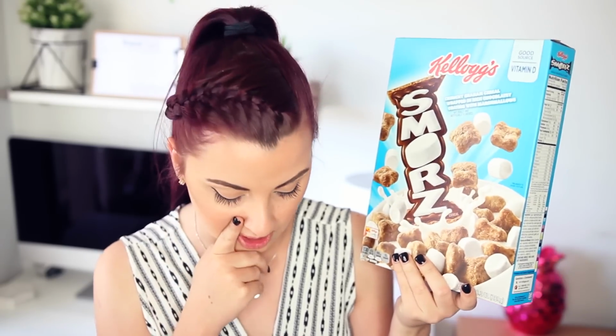Last cereal, thank god, because I'm starting to feel so sick and bloated, but the last cereal is S'mores. Again, this isn't something that I've heard of, the little tiny toast, but it looked really good, so I was like, screw it, I'm going to try it. It says it's crunchy graham cereal wrapped in rich chocolatey coating with marshmallows. So it's meant to replicate exactly S'mores, the things that you put on the fireplace. So hopefully it is good.